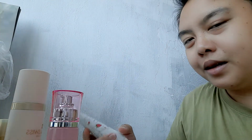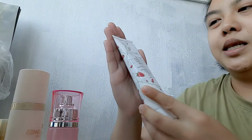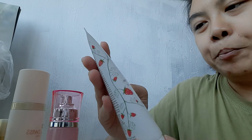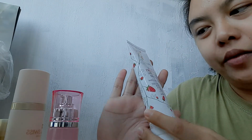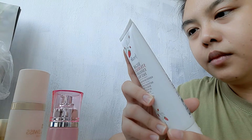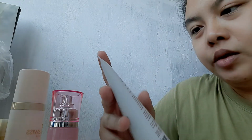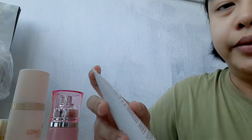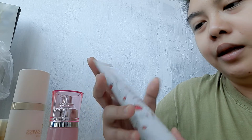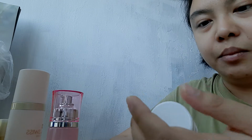And the third facial wash that I have is from Fresh. It's a sugar strawberry exfoliating face wash, and it gently refines and softens your face. It's quite a nice one. It's 125 ml. It contains natural strawberry extracts, so if you're allergic to strawberries, don't use it. And wait, let me smell it. I haven't opened it yet, but yeah, it has a strawberry smell to it, which is nice.